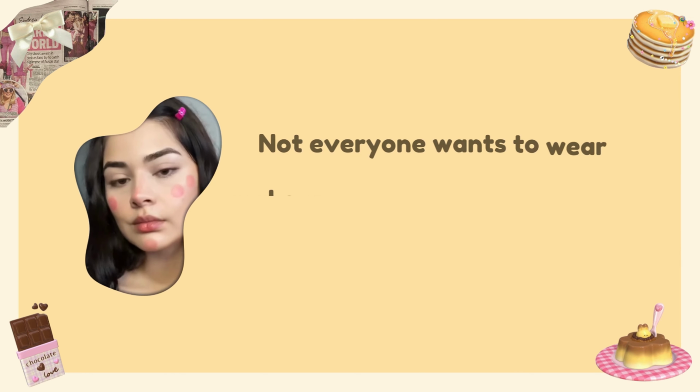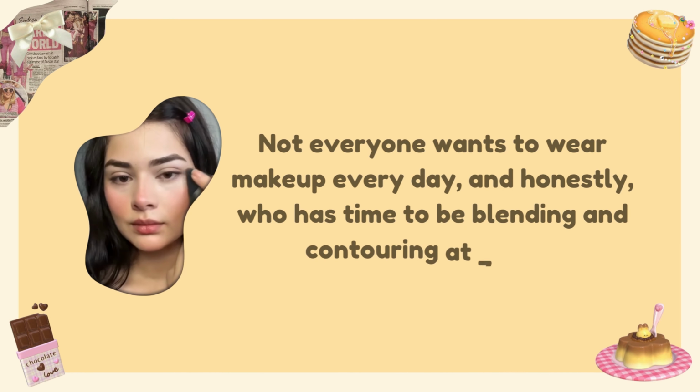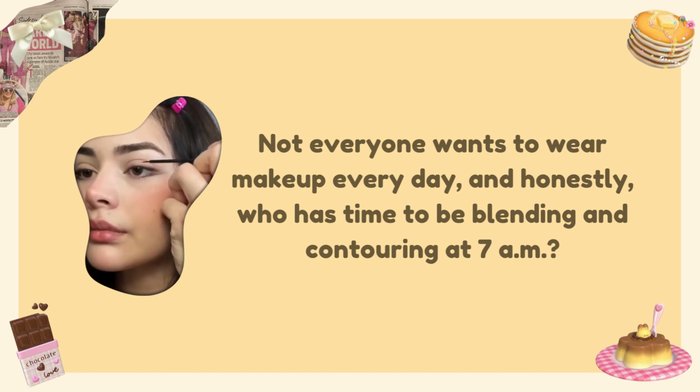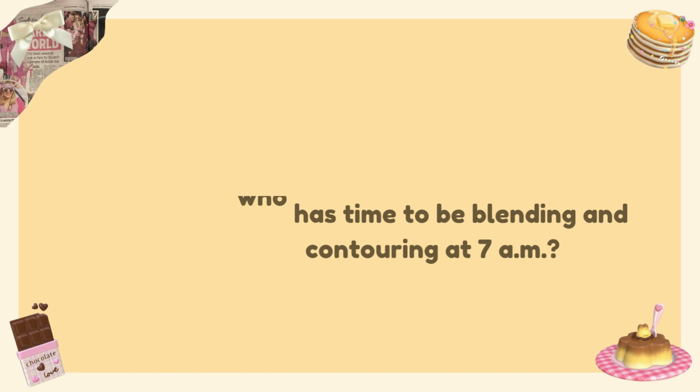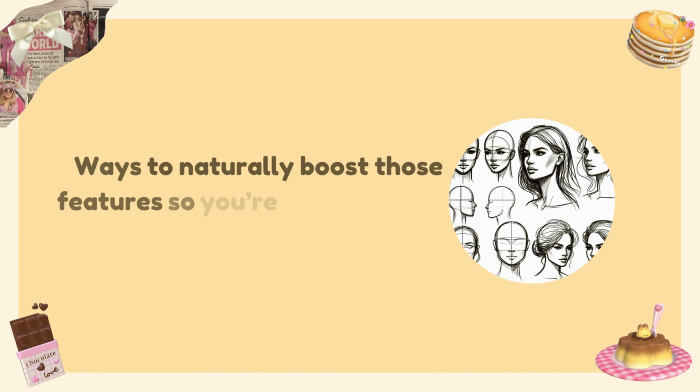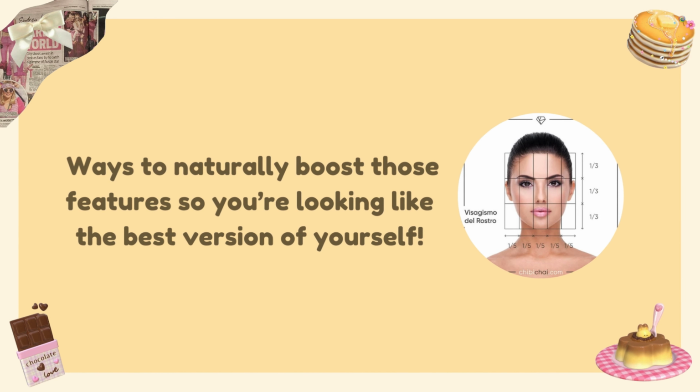So here's the deal. Not everyone wants to wear makeup every day, and honestly, who has time to be blending and contouring at 7 a.m.? Sometimes, enhancing your look is about working with what you've already got. Today, we're talking about ways to naturally boost those features so you're looking like the best version of yourself, even if you're just rolling out of bed. These tips are simple, totally natural, and won't require a single makeup brush.